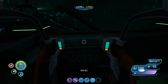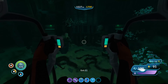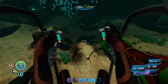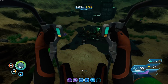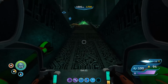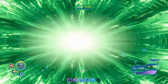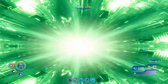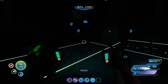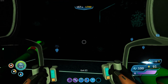I don't remember which side this thing was on. I think it was on the other side. It was. In we go. I don't remember where this one comes out. A 1,000 meters from the base, because they're all 1,000 meters from the base. Alright, I don't know where we are. But I'm going to stop here for today, and we'll pick it up next time. Thanks so much.